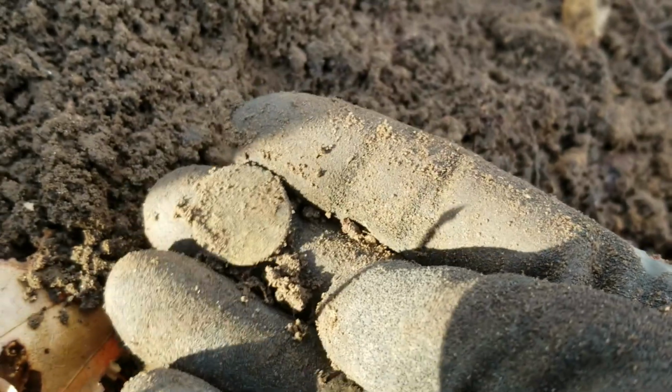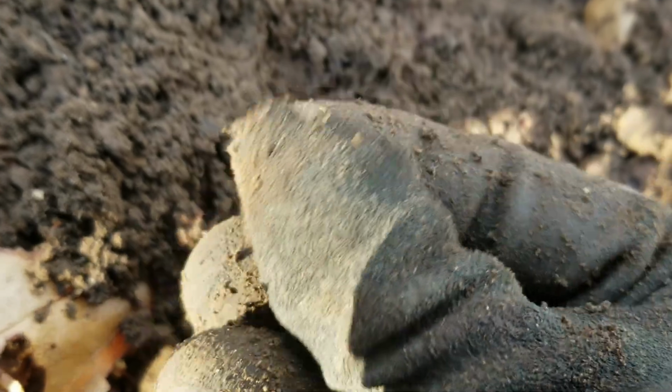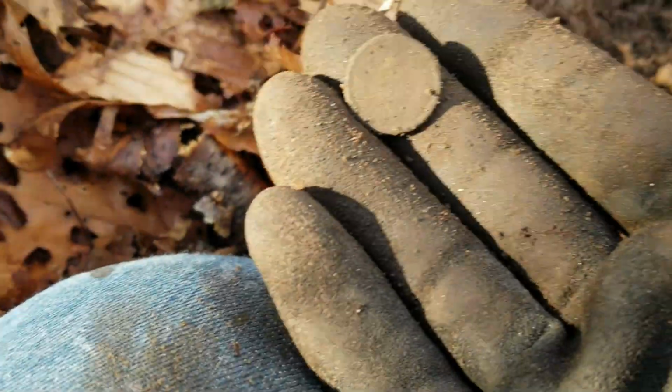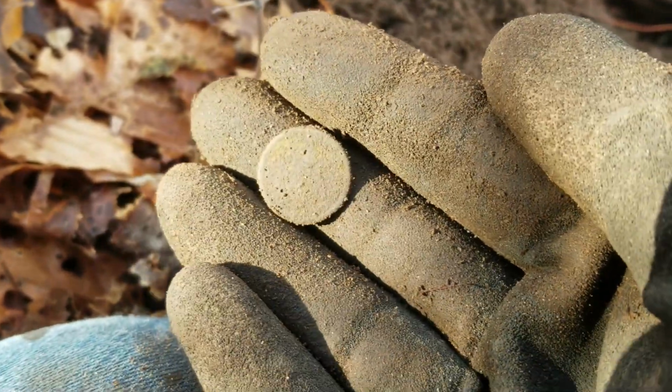Bet you that's an Indian Head. If it is, that would be Indian Head number 61 for Indian Head Hill. I do believe that's what we got. Yeah, it's definitely an Indian. You can barely see the wreath, but it's on there.